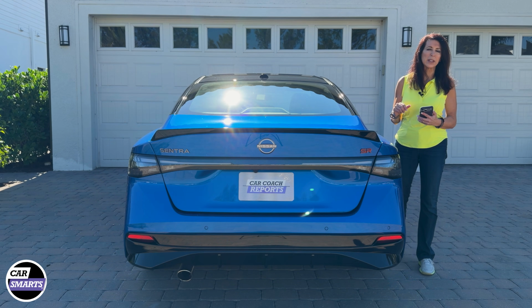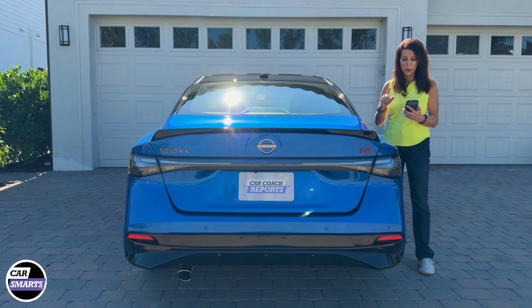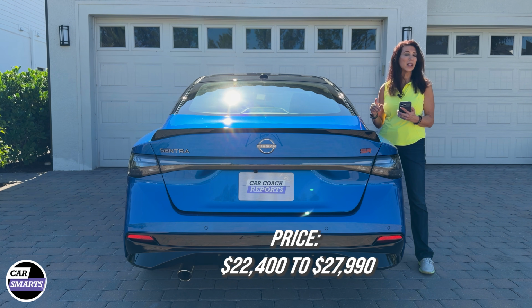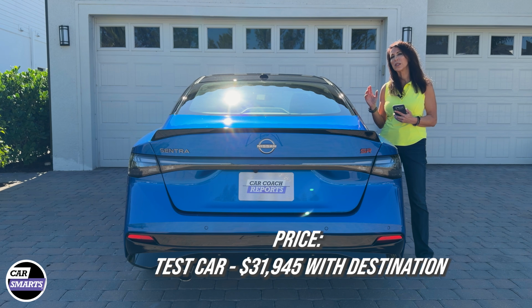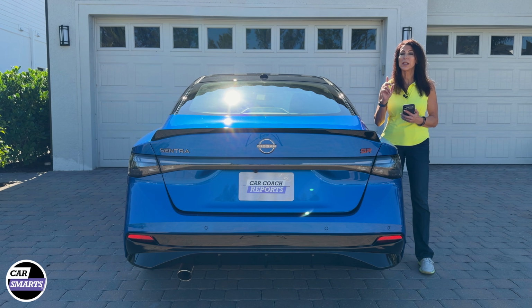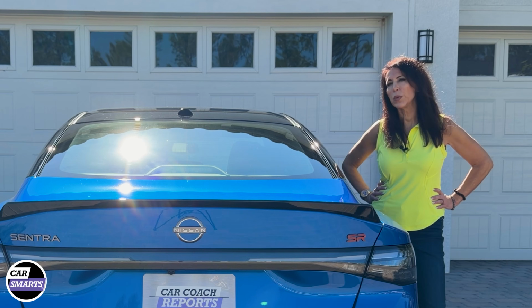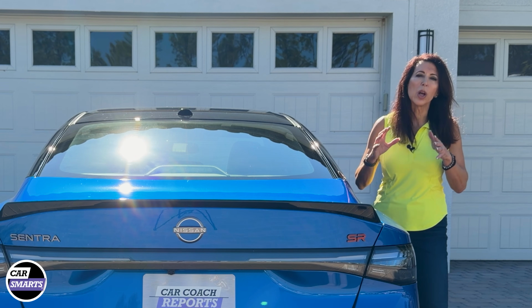Price of the 2026 Nissan Sentra, that's where this vehicle truly shines. $22,400 up to $27,990. Our test car is the SR with a lot of options, came in at $31,945. That did include destination and delivery, which the base prices that I'm listing do not, because it depends where you live. The 2026 Nissan Sentra is all about value.